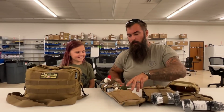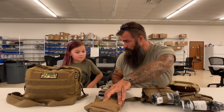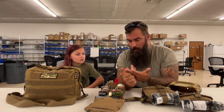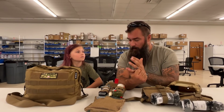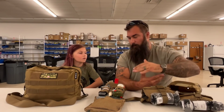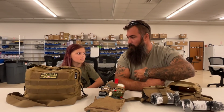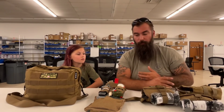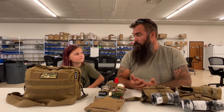So this has like all your stuff in it for what's called the March algorithm, which is massive bleeding, airway and respiratory, circulation, head injury, hypothermia, and then everything else. And that's prioritized in what's called an algorithm, meaning that we want to start with massive bleeding first because we need to keep as much blood inside the body as possible. It sounds like super basic, and it is super basic, but if all the blood runs out of your body, you're no longer with us. It's like a major problem, right?